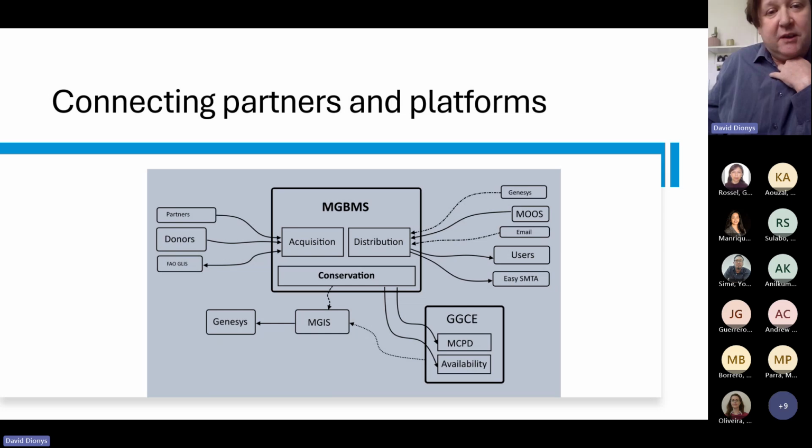Then it goes into conservation. So our collection, we push our data from there to GGCE, especially inventories and MCPD data, but also taxons, etc. And from there, in the future, we want to pass them on to our colleagues in Montpellier with the MGIS system. And they then send it to Genesis.